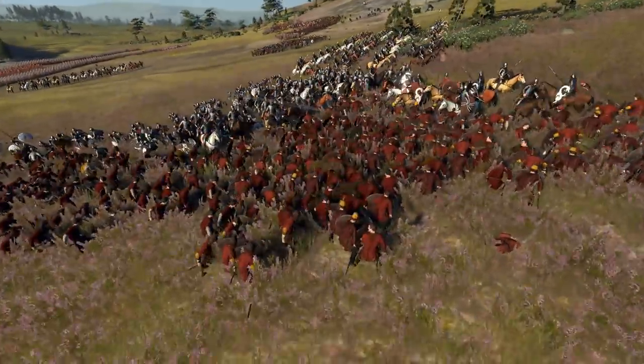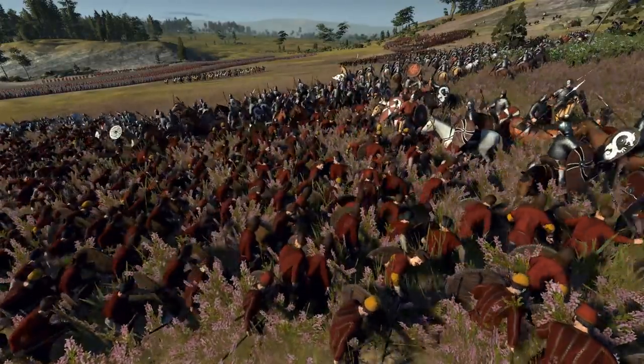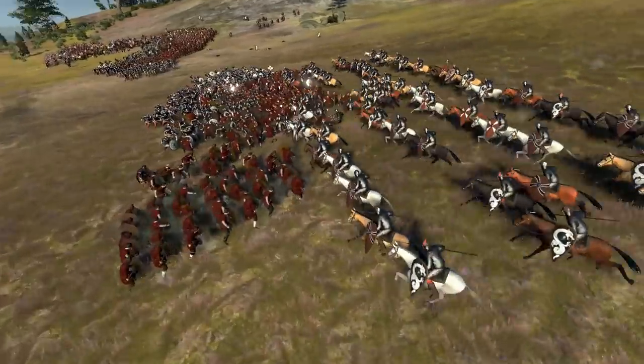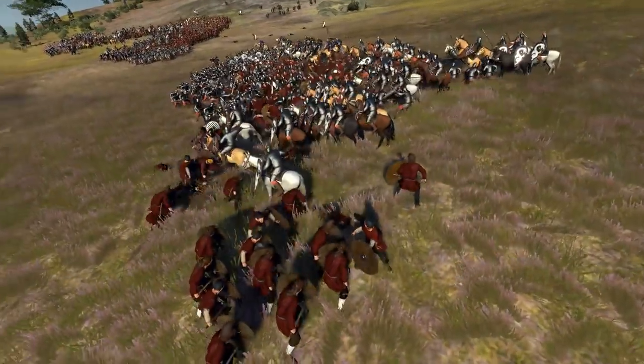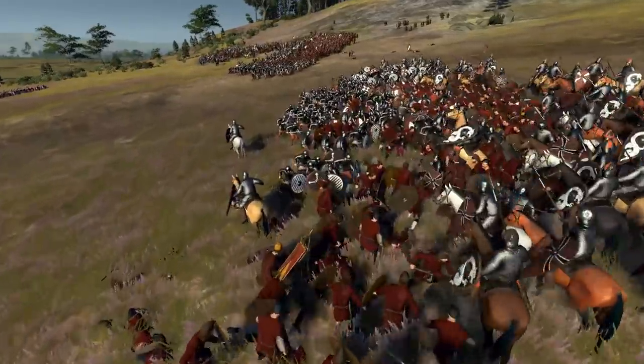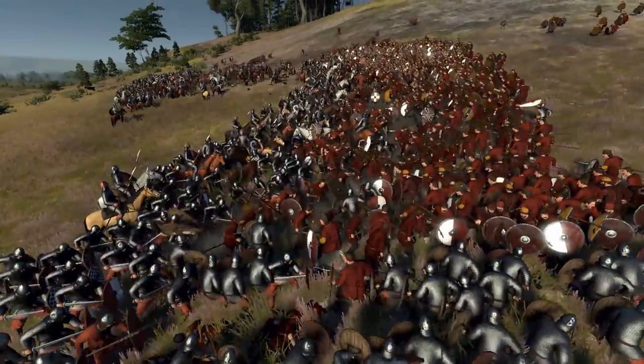You can see over here as well the Norman archers firing down. We've got more of the cavalry with their lances just knocking my men down to the ground and then obviously trampling them underfoot. He's got to be careful though. He's getting a little bit of friendly fire, for the Norman archers, that is.